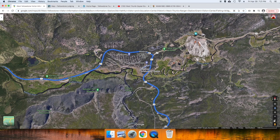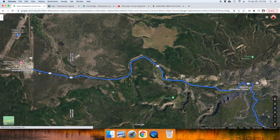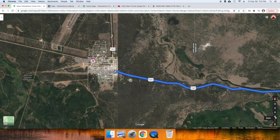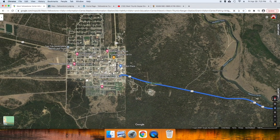The last information center I'd like to show you is actually just outside Yellowstone. It's at the town of West Yellowstone. You heard me mention a moment ago that West Yellowstone is where our motel is based. It's also where our tour company is based.